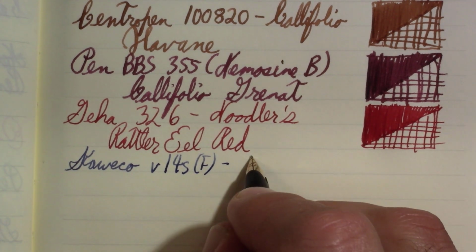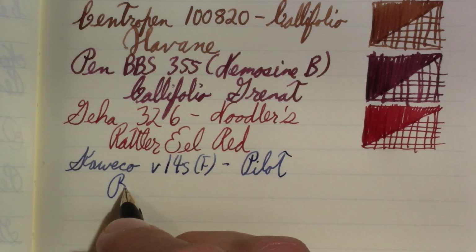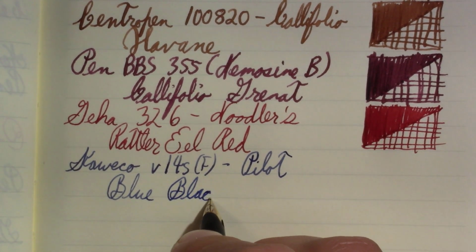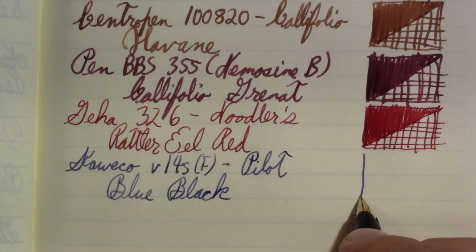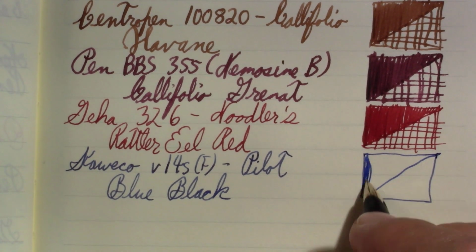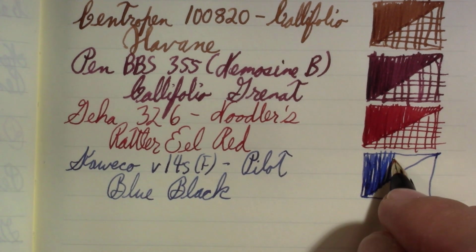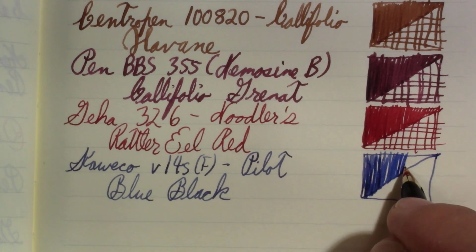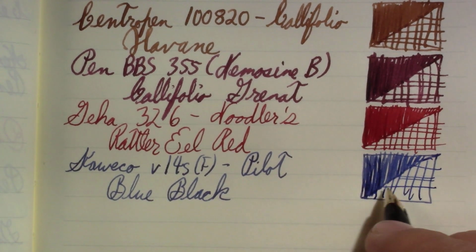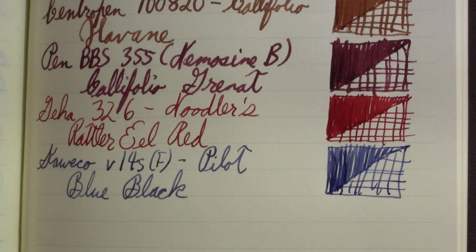The ink in this one is Pilot Blue Black. An ink that I really like. It smells a bit like the preservatives used in dissection, but it's not overpowering unless you hold it really close to your nose. It's just a very nice blue-black color, sort of understated.